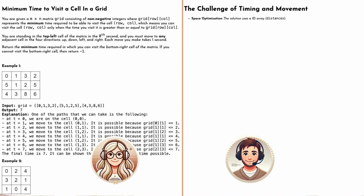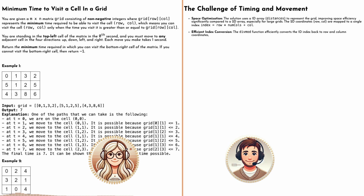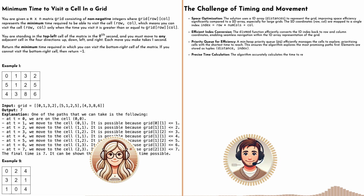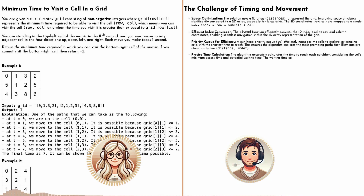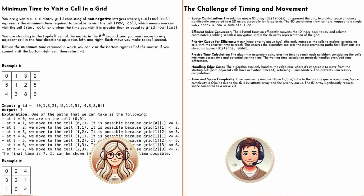I'm starting to see how this gets complicated. So if you arrive too early, you might have to move to a neighboring cell and then back again just to kill time and make sure you hit that activation time just right. Yeah, exactly. It's like trying to time your arrival at a train station. You don't want to get there too early and miss the train, but you also don't want to be late. Right. So there's this delicate balance of timing and movement that needs to be carefully considered. It makes me think, how do we even begin to keep track of all these possible arrival times and waiting strategies?